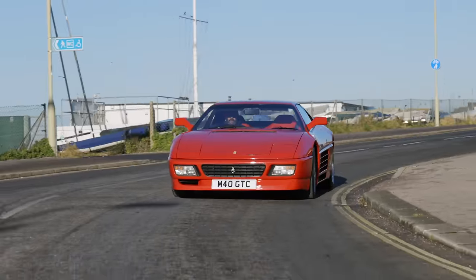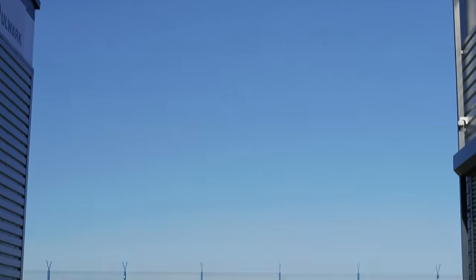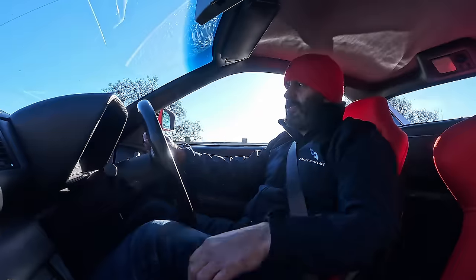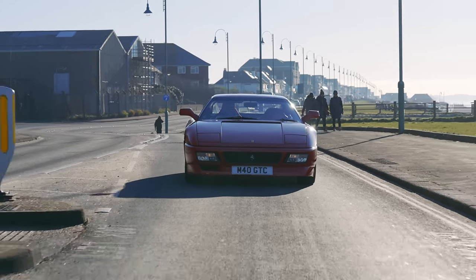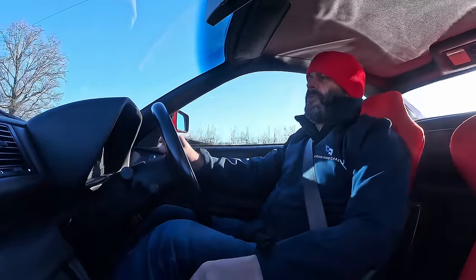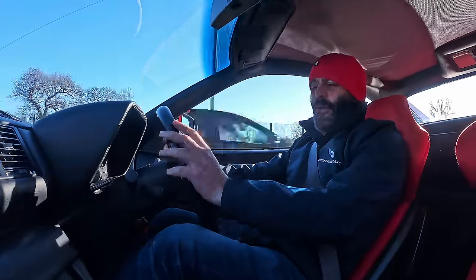So, GT Competizione 348. This is interesting. This car does feel light. And if what you're supposed to compare it to is, let's say, a 964 RS, this must have easily had the legs of one of those back then, because it feels light and it feels quick to me. First things first, I think this is the last Ferrari, or the last V8 Ferrari, to have a dogleg gearbox. A dogleg manual automatically, excuse the pun, makes the experience more special.